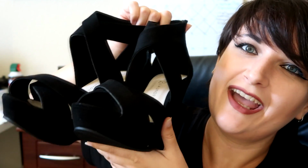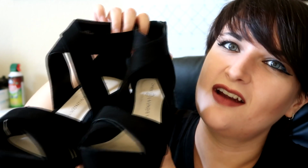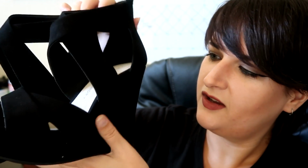And I finally had a chance to find a really good pair that's kind of a little velvet material, and I thought this would be a perfect statement piece to fit into my wardrobe, which I think are just so adorable. They're very sexy and just very cute on. I am absolutely in love with these heels.